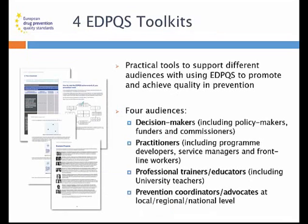As part of a follow-up project to the original EDPQS work, the Prevention Standards Partnership developed 4 EDPQS toolkits and other supporting materials. Now, these toolkits are supposed to be practical tools to support different audiences with using the EDPQS to promote and achieve quality in prevention, because as you can imagine, many people are not prepared or don't have the time to read a very thick book about quality standards. So these materials are much shorter and accessible. And the 4 audiences for the toolkits are decision makers, practitioners, trainers, and prevention advocates.